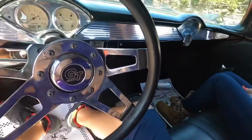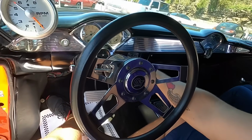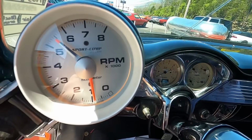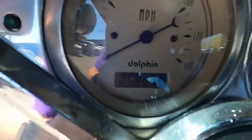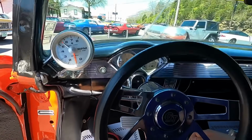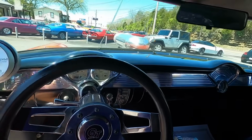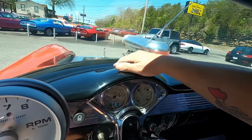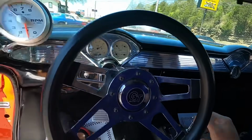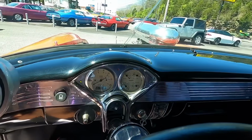Okay, let's get her started. Pretty easy to start. Literally, turn the key. Aftermarket gauges, showing you the miles. Can't stand behind the mileage. This is a '55 model. Windshield wipers are up here, but there's no switch. They deleted it. Turn signals, popping up.